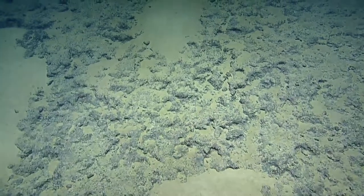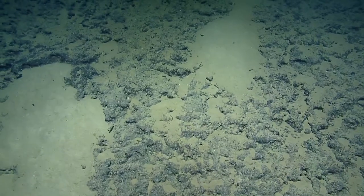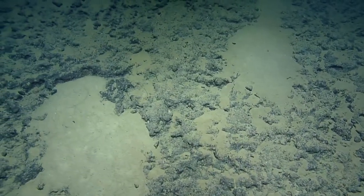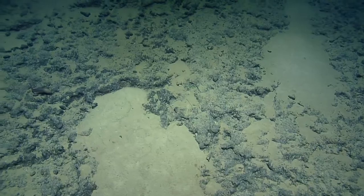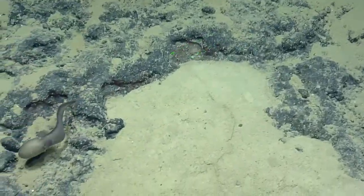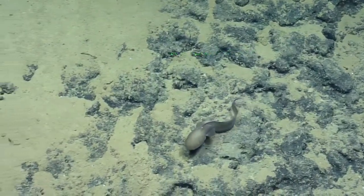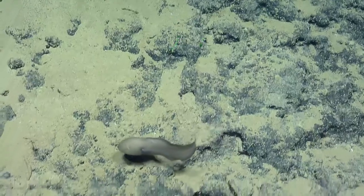Oh, dear. So it looks kind of like a sausage casing. Hmm. Yeah. What are you? Zoom in, please. Hello. Oh, this is a blind cuscule. So this is one of those cuscules I was talking about on earlier dives.